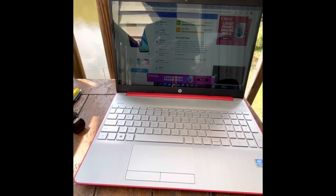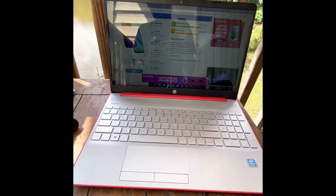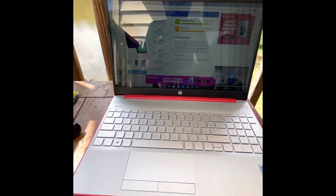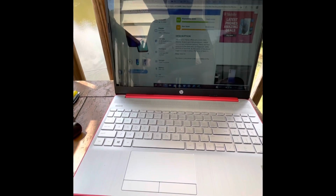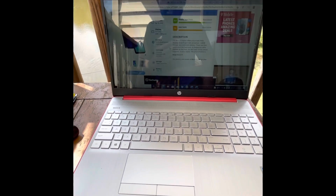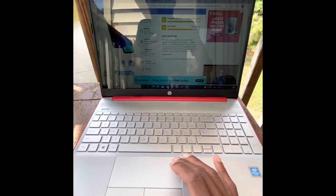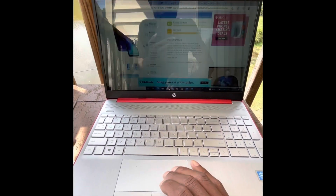Today I have an update on the Moto G Stylus. I dropped a video last year, Moto G 2020, budget phone of the year. Go check that out if you haven't seen that already. Here 6 months later, I have the specs pulled up from Phone Arena.